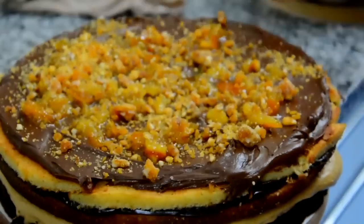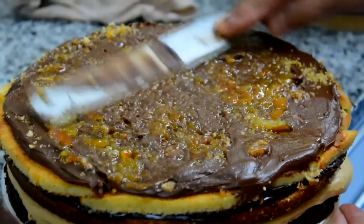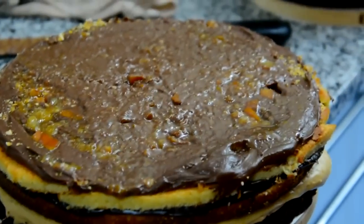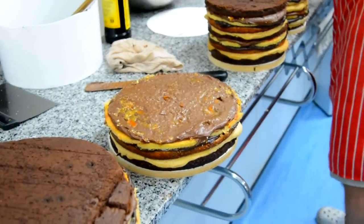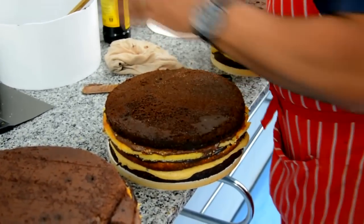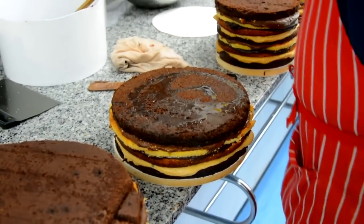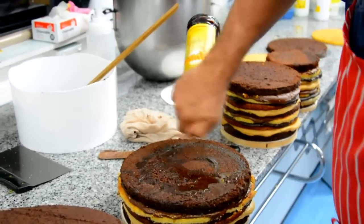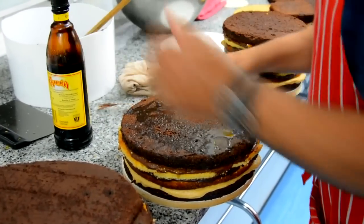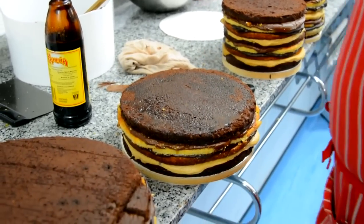If I put the sponge on top now, it will not stick, so I have to push all the things into the cream again. Next thing I will use is the mud cake again. A little bit of sugar syrup with almond flavoring, and that's my favorite, a little bit of halwa. Push that moisture into the sponge. After that we start all over again.